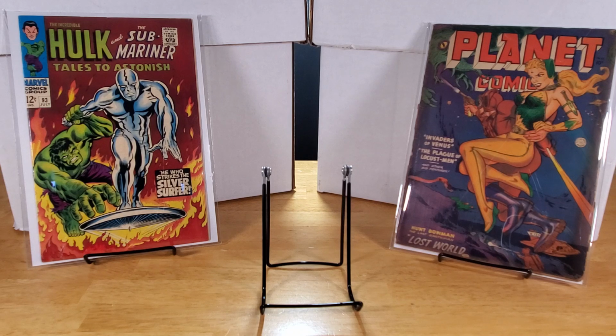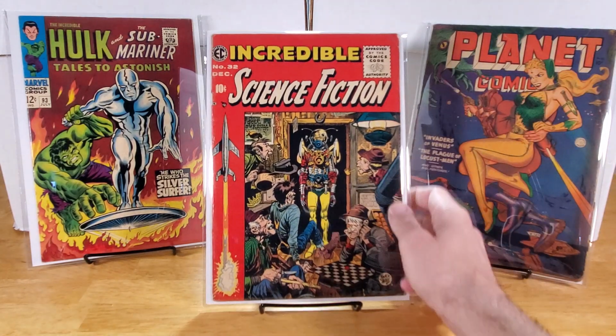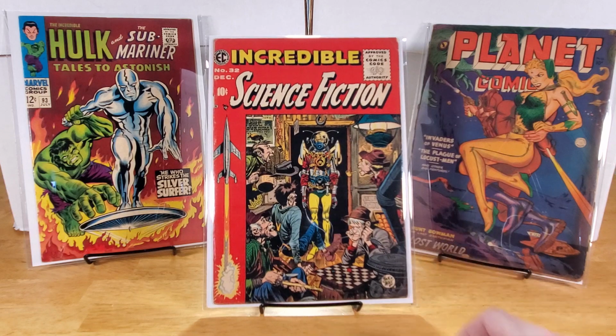All right, the last 3 sci-fi books. Again, I'll do them backwards here. This is right after the CCA. This is incredible science fiction. I don't know how many issues there are, but this is issue number 32. Very cool Jack Davis cover. Again, if I did my research correct, this is the first sci-fi series after the establishment of the CCA. So we got issue number 32. Beautiful Jack Davis cover. This is just craziness here.